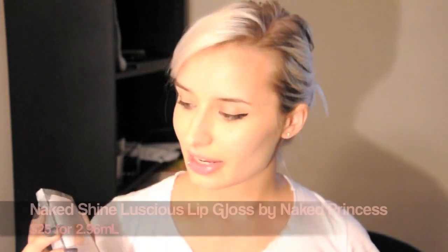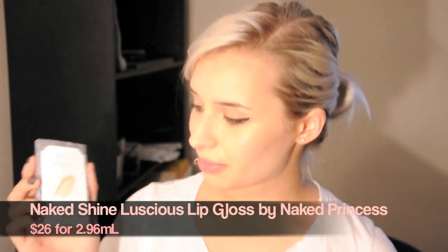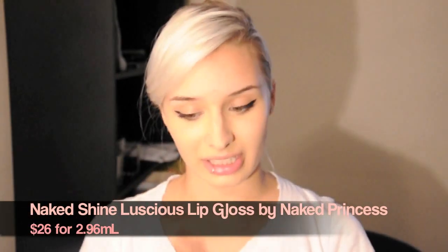Next is this Naked Princess Naked Shine Luscious Lip Gloss in Barely Nude. I really like the color. It's like a peachy nude color. The sample, again, is a little small, but that's okay for a gloss because it's not something that your skin has to take time to react to. The smell's really nice though. It kind of reminds me of MAC's glosses. It's a little bit vanilla-y, which is really yummy.